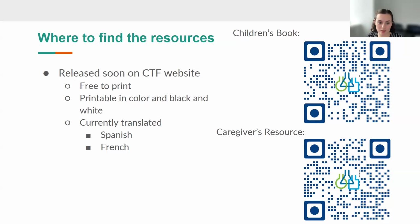These resources are going to be released soon on the Children's Tumor Foundation website. They're going to be free to print. They can be printed in color and black and white. We made sure that nothing is missed. And they're also currently translated into Spanish and French if patients do not speak English. Although I think we're going to talk a little bit more about this later.